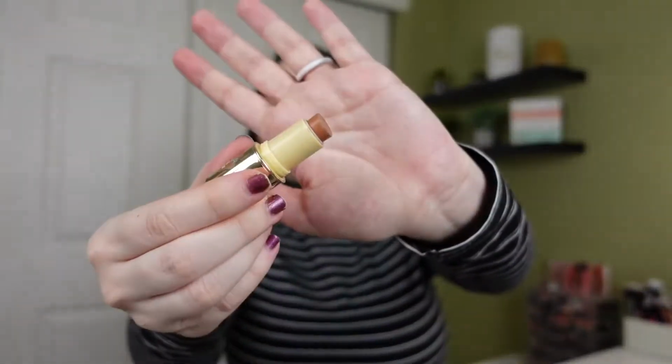I have this tiny little sample with this much left. So I usually put a little on the cheeks and then a tiny bit on the forehead. And then I'm just gonna go in with my sponge and blend it out. It's a very creamy formula. I find that it's pretty easy to blend out.